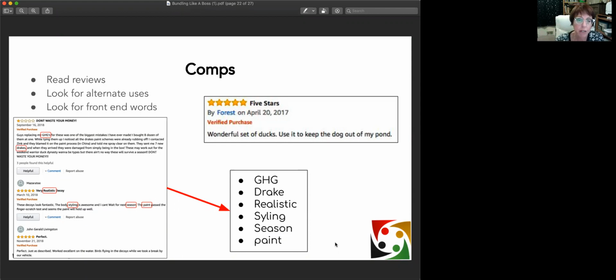you're going to want to read reviews on similar products and see what people are saying. What words are they using? This is an example from a duck decoy. And one of the things I thought was interesting is one of the people in the reviews wrote about how they use it to keep their dog out of the pond. So that's not the use that the product was originally intended for. So make sure you're looking not just for the words, but also what uses people use those products for.